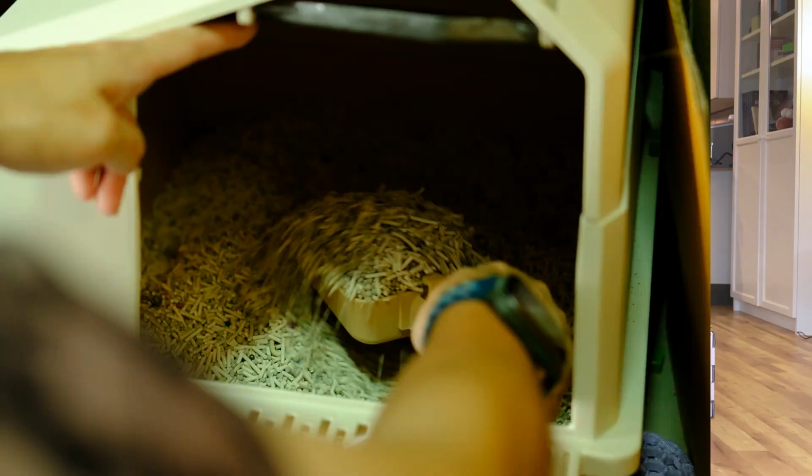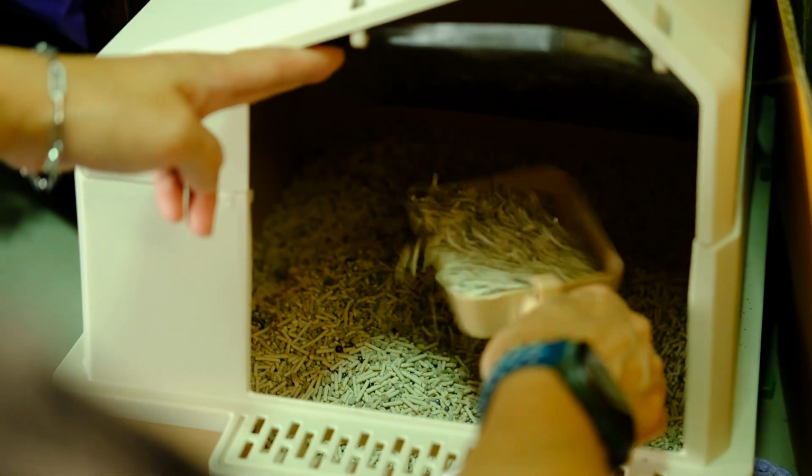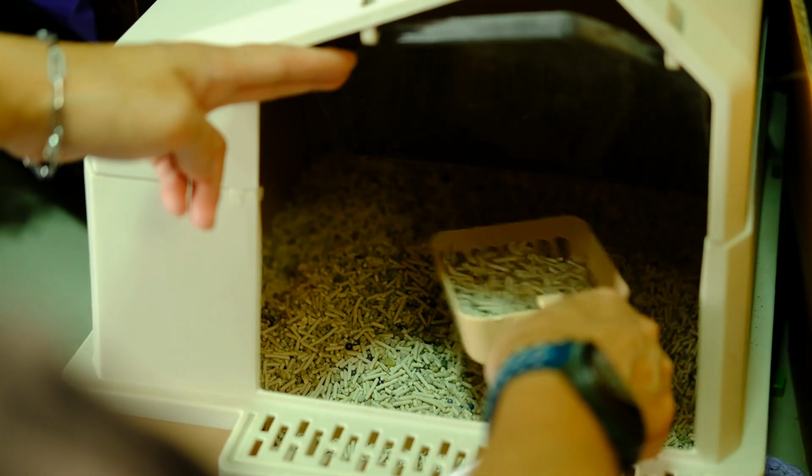My next one, I have kind of a basic item, but it has made everything so much more convenient, and that's this litter scoop right here. It's large. I can scoop up a lot of litter at one time. I also really appreciate how I have separate scoops, one for the clean litter and one for scooping the litter that Pluma used already, so that there's no cross-contamination.